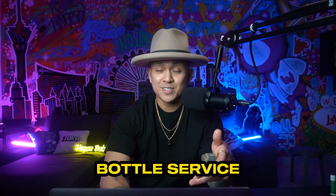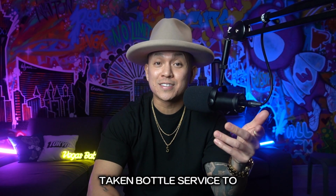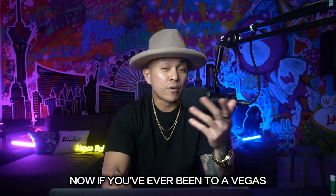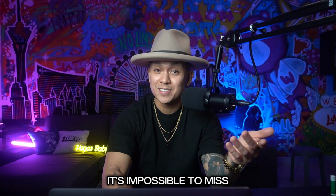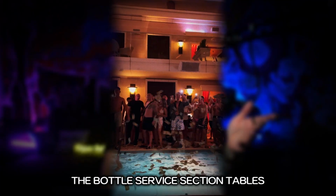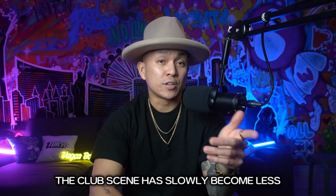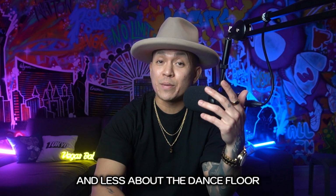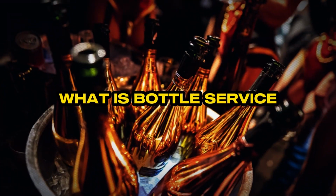Bottles, bottle service, a section, VIP, a table. There are many names to call it, and Las Vegas has definitely taken bottle service to the next level. Now, if you have ever been to a Vegas nightclub or day club before, it's impossible to miss the bottle service section tables. And all the clubs now are built with bottle service table layouts. The club scene has slowly become less and less about the dance floor, as it has become more about bottle service. Okay, so what is bottle service?